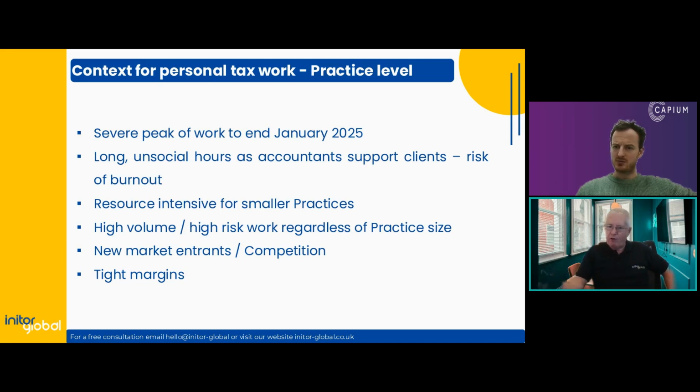Every year it's high volume, high risk work, regardless of your practice size. Last year, around 12 million self-assessment tax returns were filed in the lead up to 31st of January. Similar volumes are expected this year, and going forwards, we're going to see more and more people caught by the self-assessment tax regime. We're also seeing some new market entrants and a lot more competition around the provision of personal tax services, often on a low fixed fee basis for a self-assessment tax return.